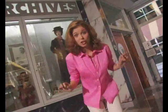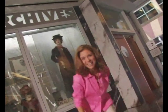Now, the Disney Archives are closed to the public, but Dave Smith, the director of the Walt Disney Archives, has invited us in for a special tour. Come on, let's go take a look. Oh, look at that. That's from Mr. Toad's Wild Ride. This place is amazing. Oh, there's Dave.